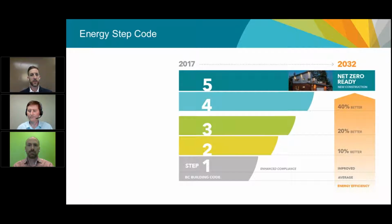The first step that's worth being aware of is this enhanced compliance step, step 1 on the visual there. This is really laying the groundwork for the Energy Step Code. Before we start improving the energy efficiency of buildings, step 1 asks builders to build a building as efficient as the building code, using the new tools, approaches, and language that we talk about in the Energy Step Code. That's our way of creating a consistent language and approach for energy efficiency as we move towards that 2032 goal.